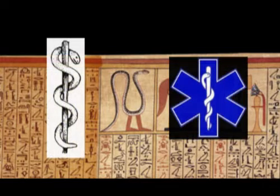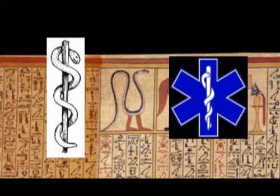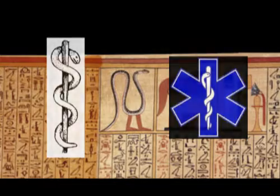We still use that staff and snake motif in medical things. Remember the medical symbol that has kind of the cross there and the snake wrapped around it? That comes from this Egyptian story. That means that snake is there to protect you from medical harm, a symbol we still use.